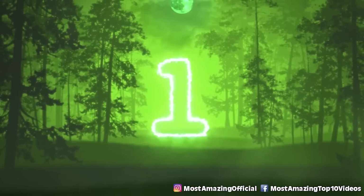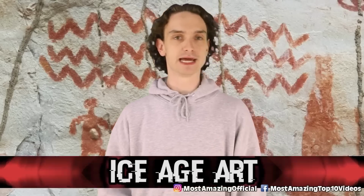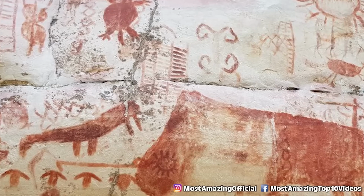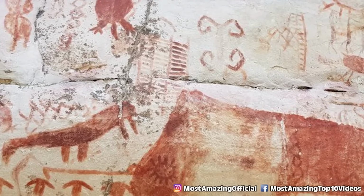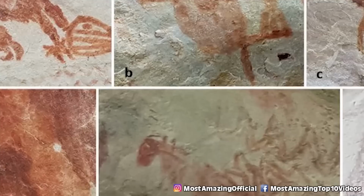God damn it. Number 1, Ice Age art. Ancient artwork, this time from the Colombian Amazon. Thing is, unlike other drawings found in the ceilings of tombs, this canvas stretched about 8 miles and it was all frozen. It was just a wasteland. This should have never been found.